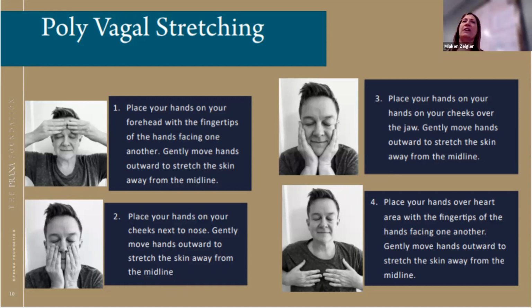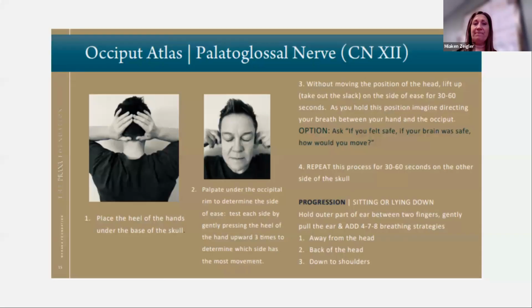Awesome. And as you learn those 4, like where you're going, then you can really be focusing in on your breath as you're doing it, right? Breathing as you're doing those stretches.